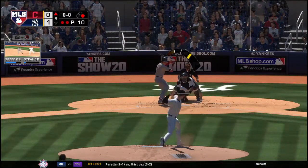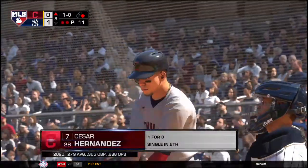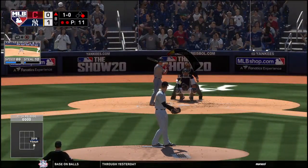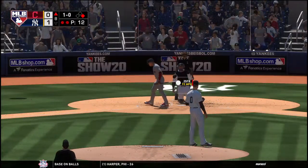In now, Cesar Hernandez. The fastball here as he'll take a look at ball 1. 1-0. He's working on a 1 for 3 thus far. The 1-0 home. Count now a ball and a strike.